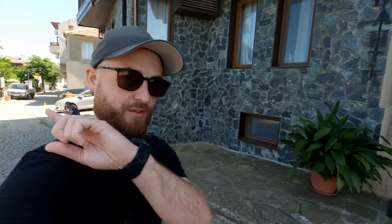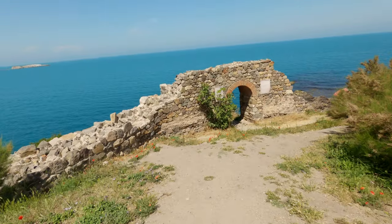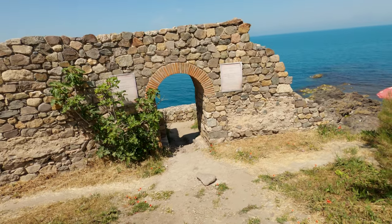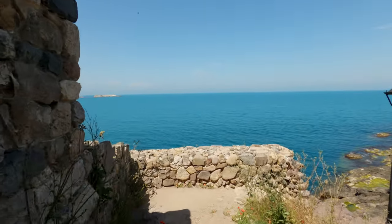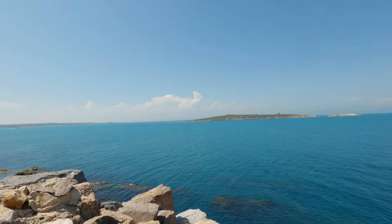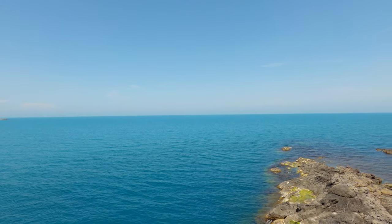So if you're looking for a good restaurant, doctor's house, absolutely recommend it. And right next to doctor's house, there's an archaeological site. Well, it's not that much. It's just the northern tower that is partially rebuilt. Let's have a look. This used to be an entrance to the harbor. That water looks really tempting to jump in because I'm sweating all over the place.